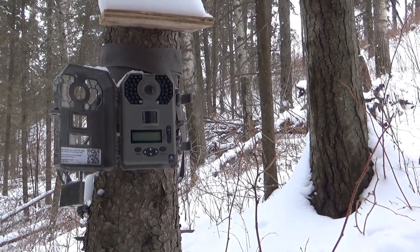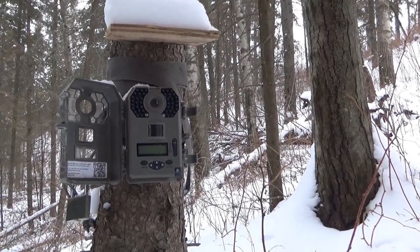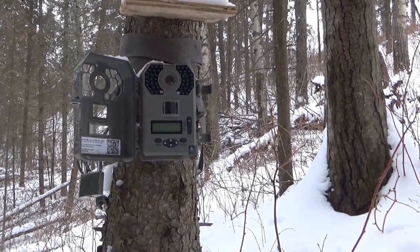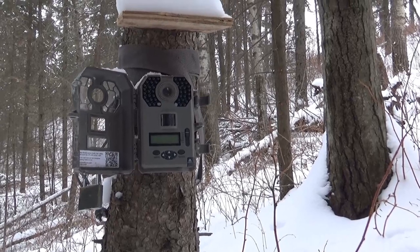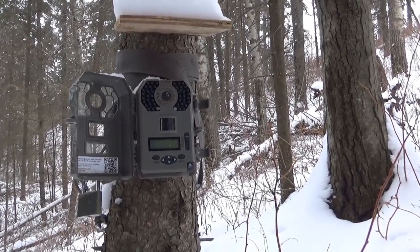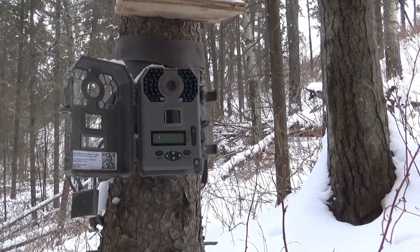Just made it out to my trail cam. Gonna have a quick look, see if I got anything, and decide whether I should keep it in this location or move it. I know I keep thinking I should move this thing, but I always run out of time. So let's see what's on it.